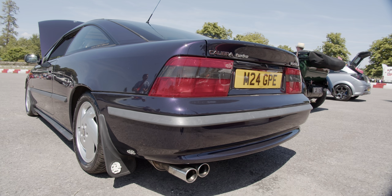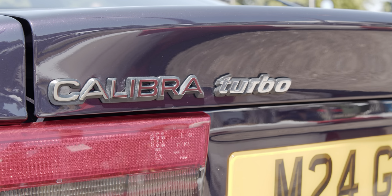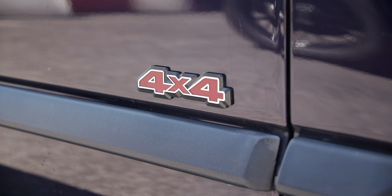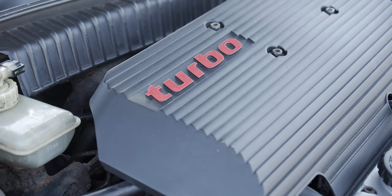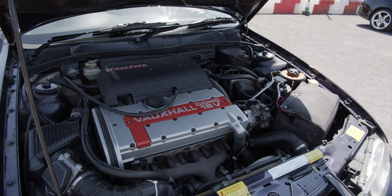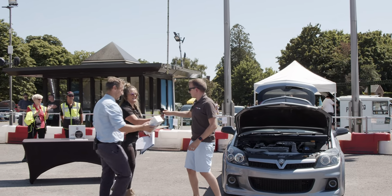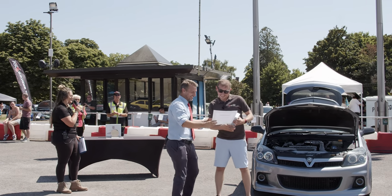So it's had new fuel lines, new rear handbrake cables, new drive shaft. Basically, everything thrown at it earlier here for Simply Vauxhall today. And yeah, hopefully, you enjoy seeing what is quite a rare car. So, thank you very much, everyone who voted for it. Thank you very much, and congratulations again.